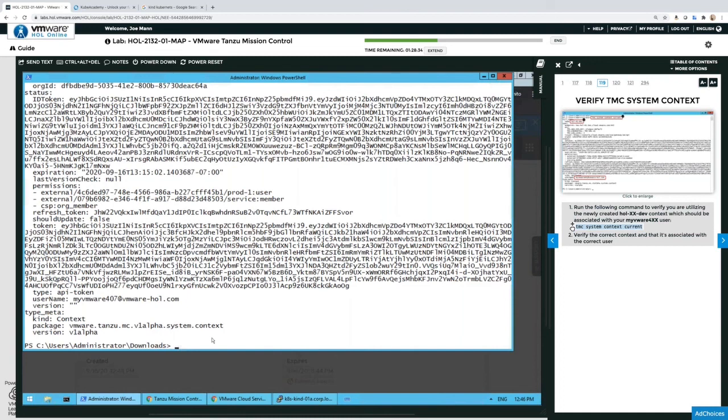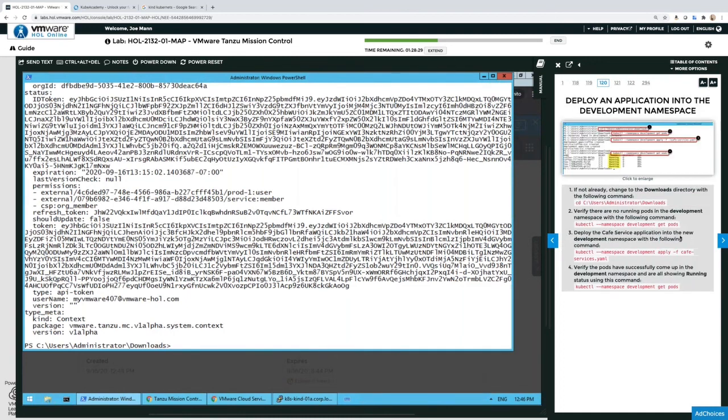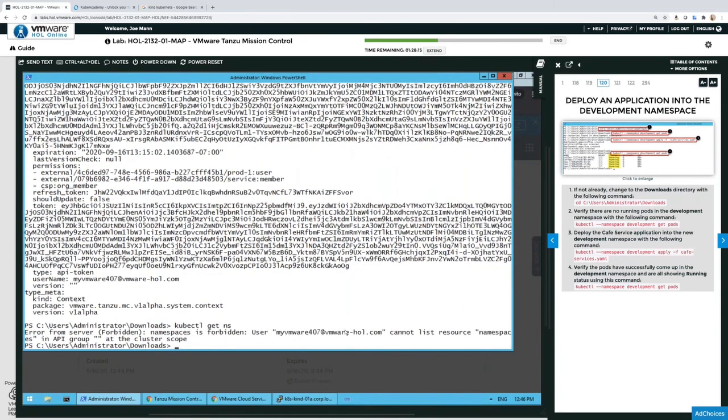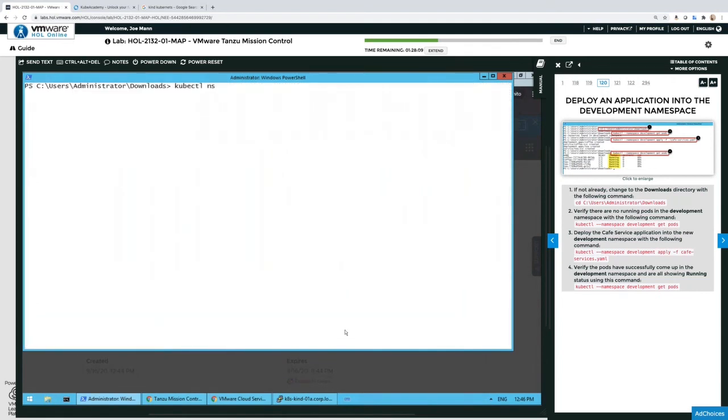So if I do kubectl get namespace, I am forbidden because I don't have access to all of the namespaces in the cluster. However, if I do kubectl get namespace development, I can see and get information and status about the development namespace because my platform admin has given me access to just that namespace.